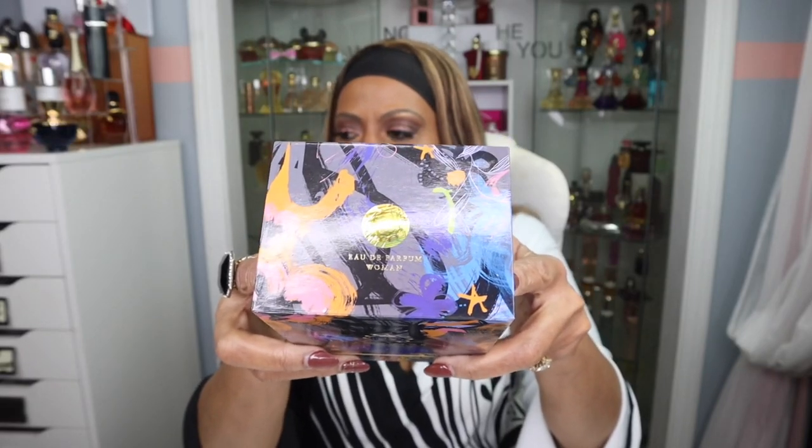Okay, we are back, and today's review is all about Amouage, and this is Interlude Woman. Look at this packaging, y'all. This packaging is A1. I love the colors. I mean, this is gorgeous. And then I like this emerald right here. It says Amouage Interlude. I mean, gorgeous. Just look at it. And it is an EDP, and it says EDP and woman on the top.